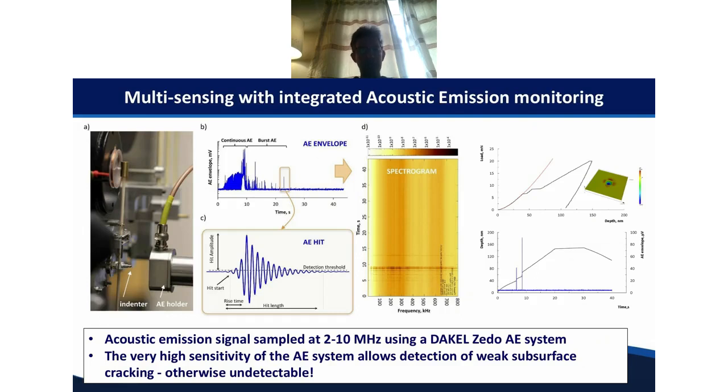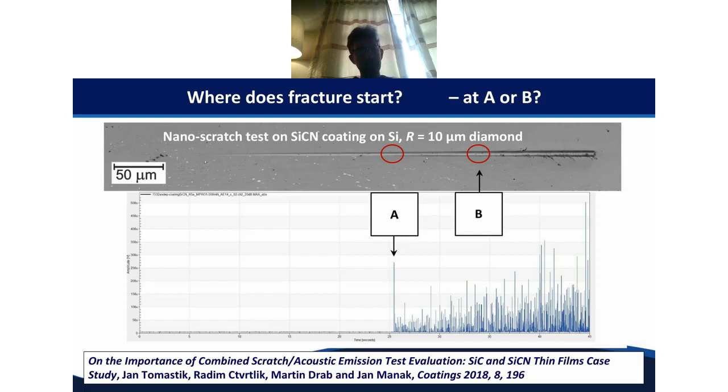So here's an example of how we've improved our multi-sensing test capability. This is one of the modules for the NanoTest. In this case, it's an integrated acoustic emission sensing system, which allows us to monitor that acoustic emission throughout our test at very high frequency. And this high sensitivity system allows us to detect weak subsurface cracking that otherwise we wouldn't necessarily see. So here's an example of that. In this case, it's a ramp load scratch test on a silicon carbonitride coating on silicon with a 10 micron radius spheroconical diamond. And the load increases from left to right.